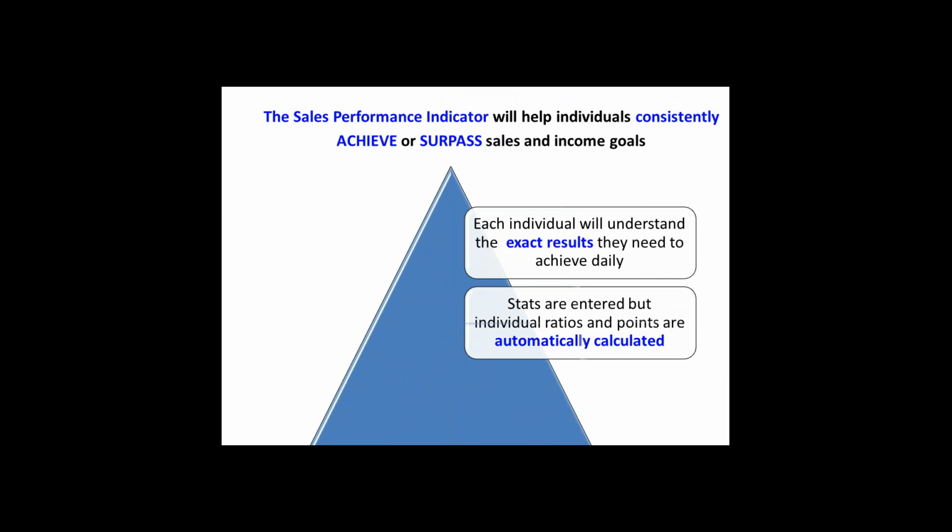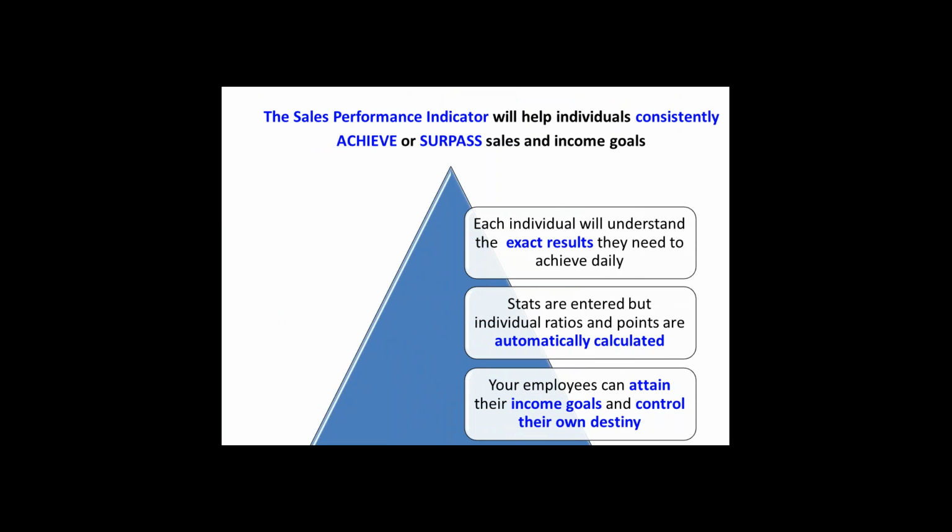This is going to basically help them achieve or surpass sales and income goals. So if you say to them, wouldn't you love to consistently hit or surpass your goals? They have to understand that this system is going to give them the exact results they need every day to consistently hit or surpass their goals. They're going to enter stats, and we've done it with icons. We've made this very, very easy for them. But all the ratios and the point systems are automatically calculated for them. So they don't have to figure anything out.